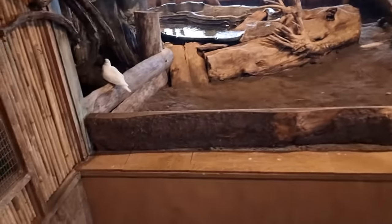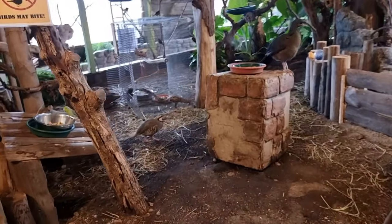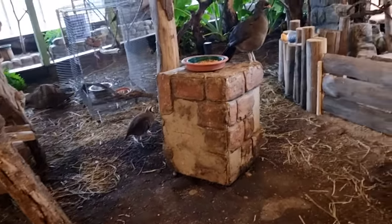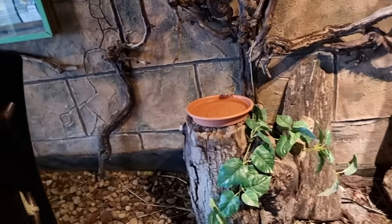Whoa. Oh my gosh, I'm so excited. Oh my gosh, wow. Whoa. Okay, so this is like a free-flighted songbird aviary, I guess. Holy. Oh my gosh, look at it. They're so cute. There's so many. Oh, see, these are the kinds, babe. This is the kind I want to put in the aviary in our house.